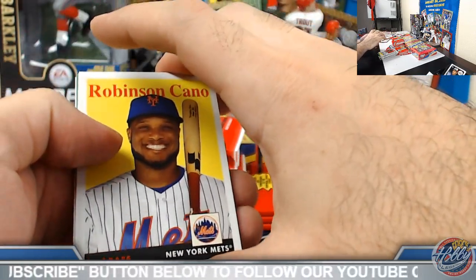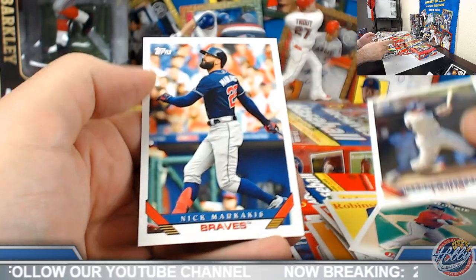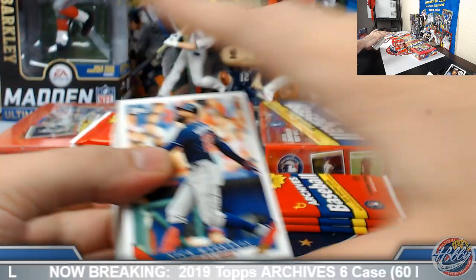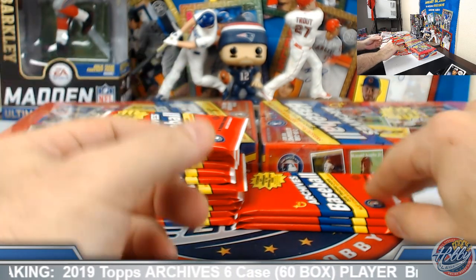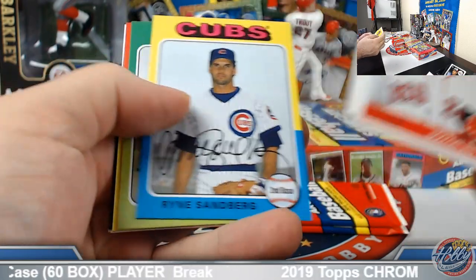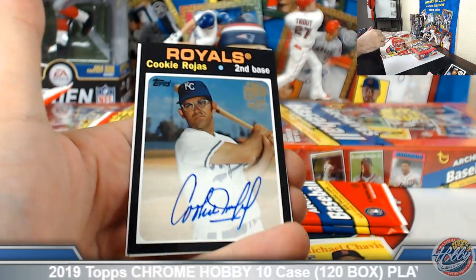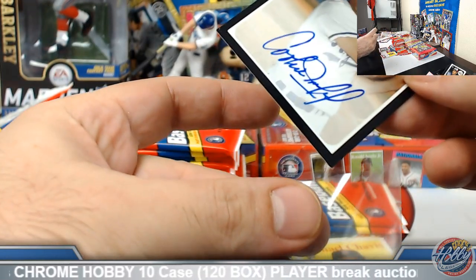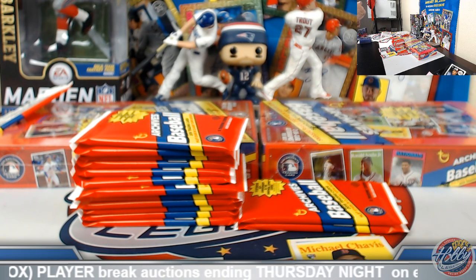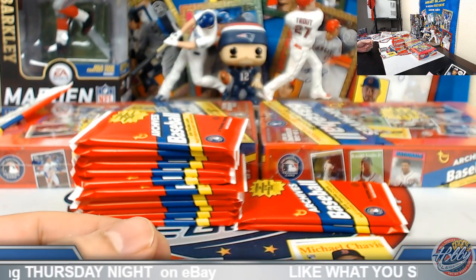Wow, that's a heck of a box, Noel. That's a heck of a box. Congrats there. Yeah, that's a really nice box. Kind of gives you perspective too, right? When we go through a large break like this and you do see something a little rarer that you pull, understand the scope. Tough little box. Certainly don't come in every case like that. Cookie. Back on the board, Cookie Rojas. Congrats on this one. Did get him in the last case as well.